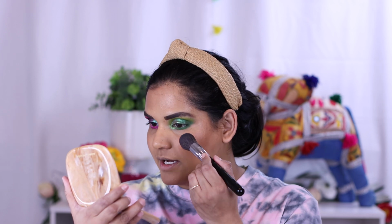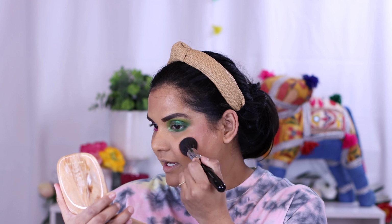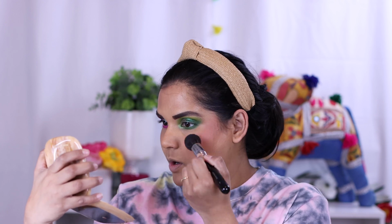But this is the shade Power Hour, and I'm using my favorite brush to apply. This is a Sigma F81. This brush was sent to me by Sigma, but I would seriously buy 100 more just so I have backups upon backups of them. But I love this brush because it spreads cream products so beautifully. It's even better than if I was to apply this with my finger, and it's so seamless. Like, how beautiful is that?